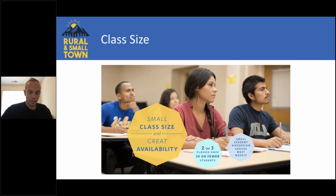So the majority of your time in a classroom at UCLA will be spent interacting with your classmates and interacting with your faculty. And if you are in a larger lecture class, we do break all of those down into smaller discussion sections that meet once a week outside of that lecture. And that's really your opportunity to delve deeper into material, get to know faculty, your professors, better through that process as well.